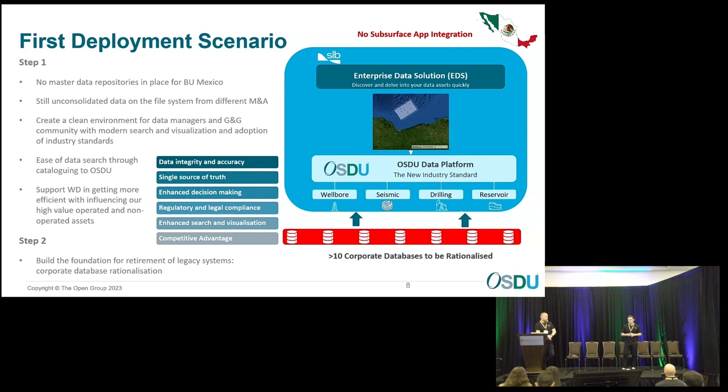Part of that deployment scenario is we'll bring their well-related data into the OSDU and the associated documentation with that, but we will likely keep the seismic data on-premise just because most of their workflows are still in an on-premise environment and we don't want lots of transfer costs. But we will catalog that seismic data and make sure it's searchable in the OSDU and that the file path is there. So that's the first approach.